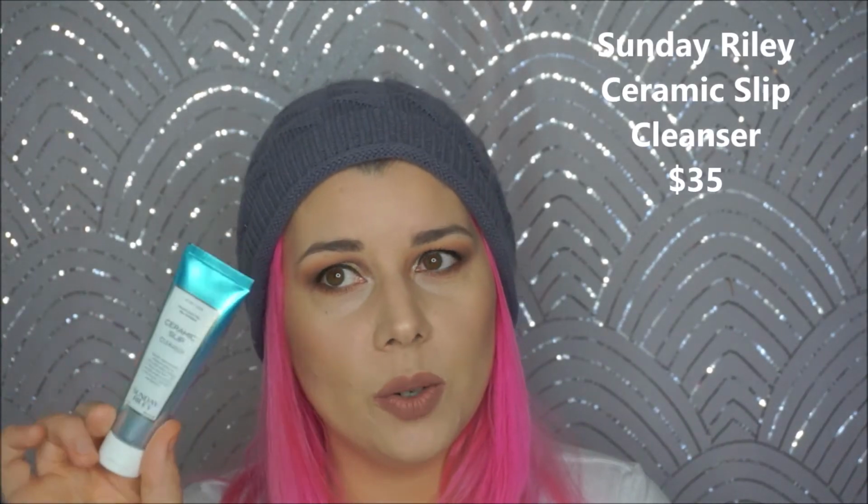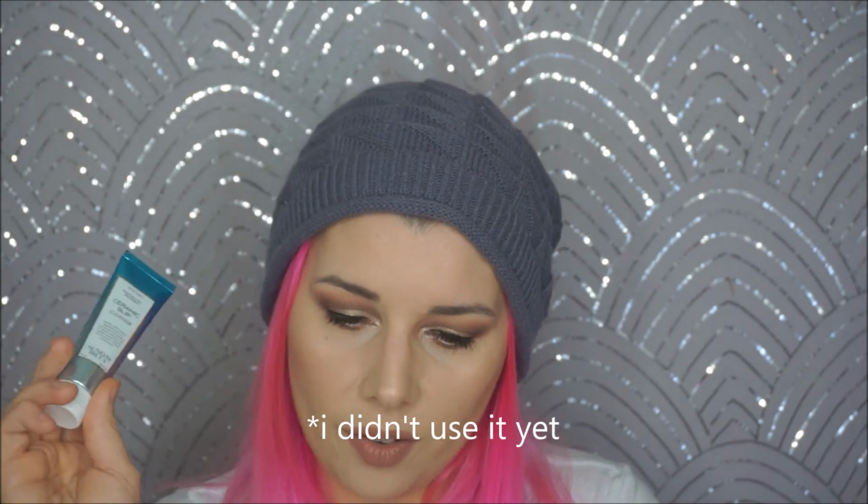All right, and the last thing in here again is by Sunday Riley, and this is her Ceramic Slip Cleanser. I'm actually going to use this today when I rinse this off. Gentle plant-based cleanser pulls out impurities while pulling in clean hydration for smaller looking pores and a clean, radiant complexion. Sounds great. I will definitely use it.